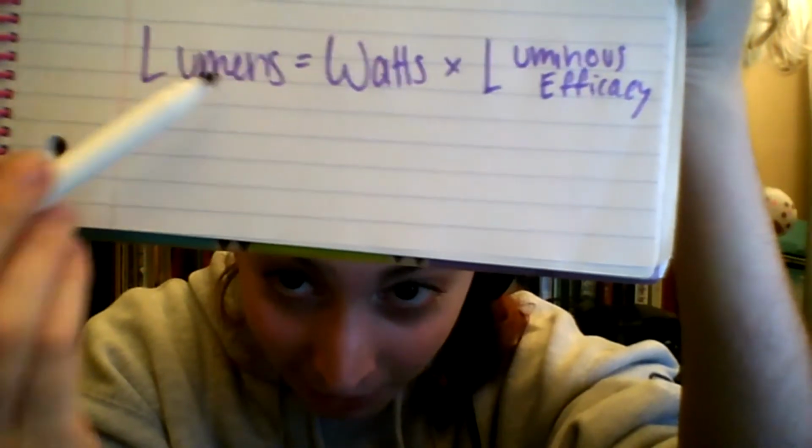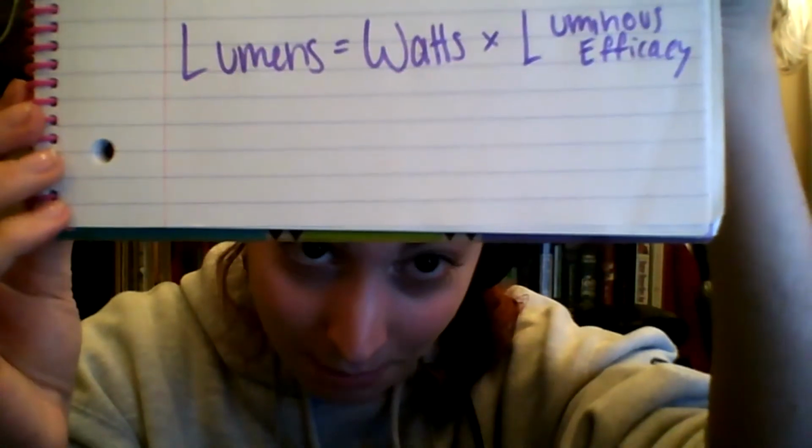And this is significant when you go to calculate lumens for a light source. So, we have a nifty little formula that we use. I'm going to write it down for you now. Lumens equals watts times luminous efficacy. Just ignore at the top that little screwed up. This is what's significant. Lumens equals watts times luminous efficacy, and I really hope that this isn't mirrored when you guys go to watch it.